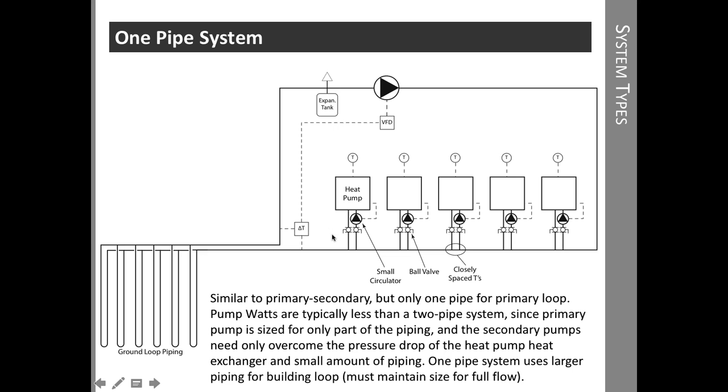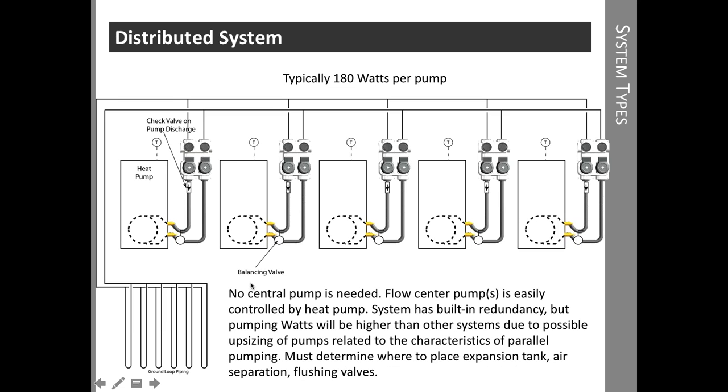So this would be typically on larger systems. We don't see this much on a 20, 30-ton system, but at 100-ton plus, it's fairly common to see one-pipe systems. We have a lot less labor than a two-pipe system. The downside is we can't reduce our piping size as we move through the building. It has to be the same diameter throughout the building loop. So those are just different options for us.